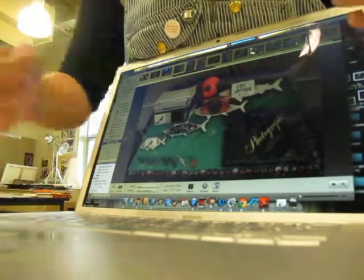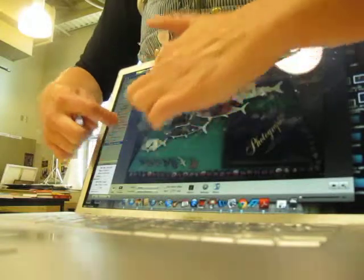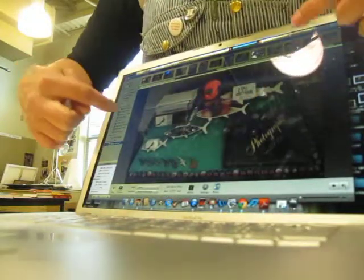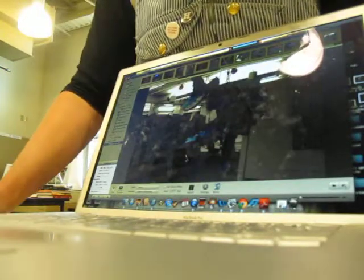So that's my table. This is my ephemera that I'm giving away. I'm giving away that postcard, buttons, playing cards, calendars, and there's my collection of bottle caps. And then here's my smashed up baby shark.